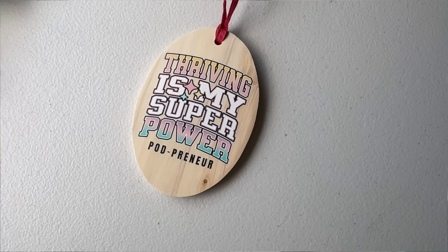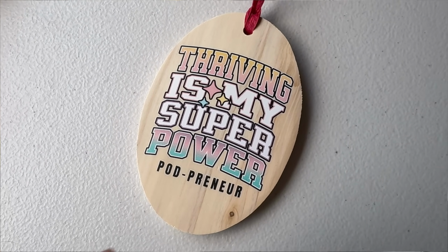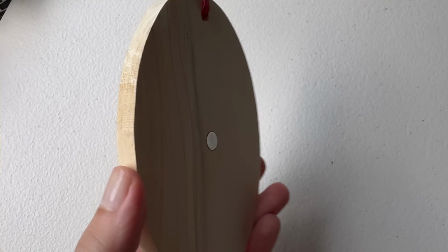So it's printed on the front. It does have a tie. With these, there's also a small little magnet on the back as well. You get the hole no matter what, but it could also be used as a magnet, as a different option that you could use as a selling point in the listing itself if you wanted to. It's a fairly thick ornament. It's lightweight, but it is thicker. The sides are unfinished, so there's a couple little rough spots, but not too bad.